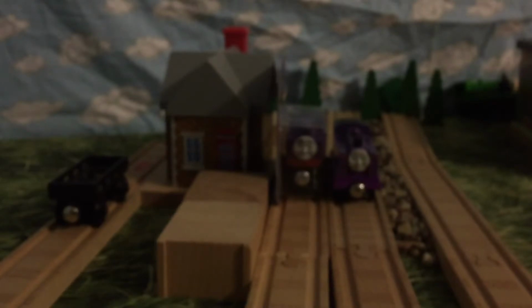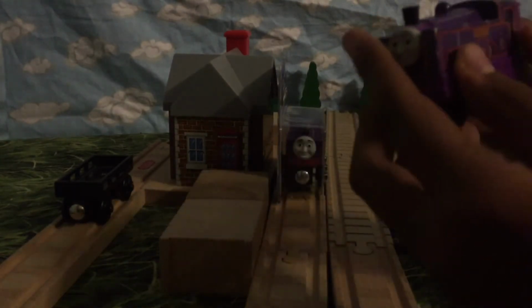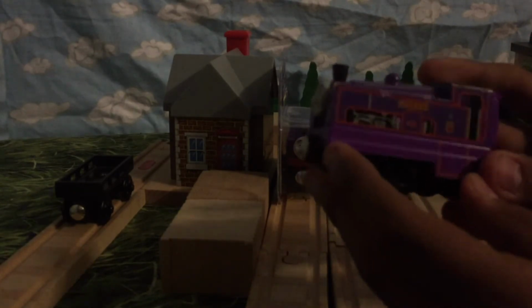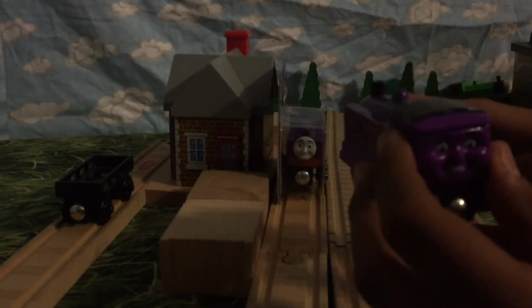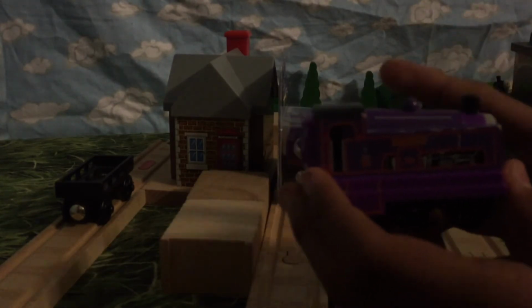So, anyways, let's get to Culdee here. My camera wouldn't focus. There we go, fam. Okay, so here's the old Culdee from 2000. When was he released? It was Culdee and the Apple Orchard Cars. If you guys know when he was released, please tell me. This is the newer version of Culdee, but this is the middle version.